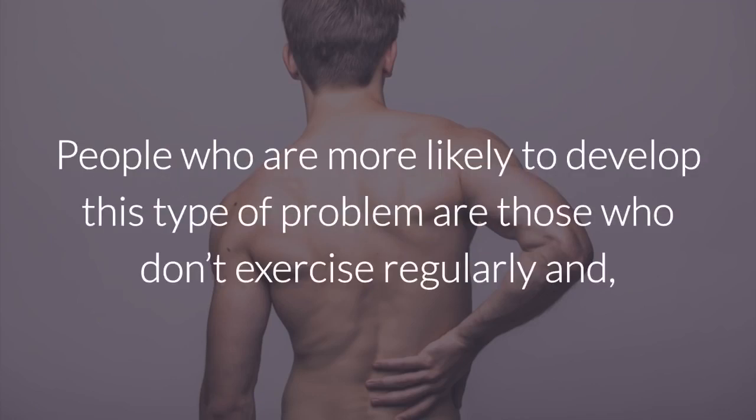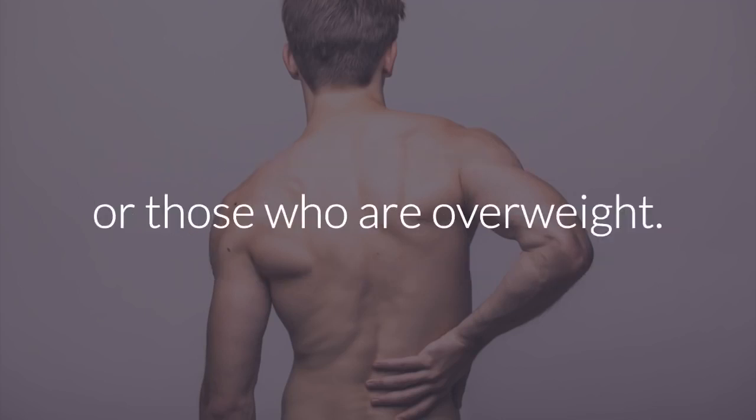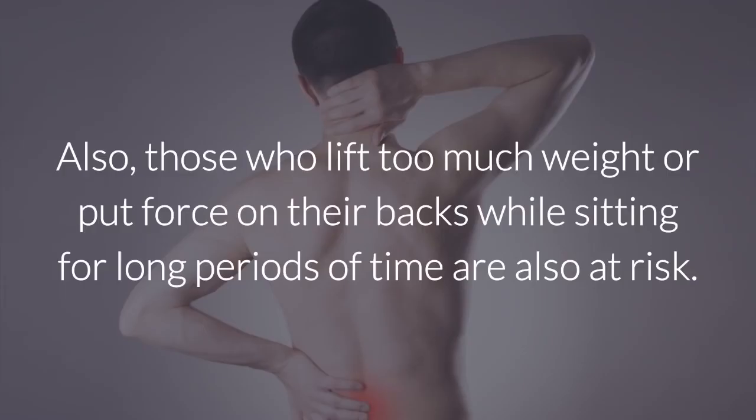People who are more likely to develop this type of problem are those who don't exercise regularly and/or those who are overweight. Also, those who lift too much weight or put force on their backs while sitting for long periods of time are also at risk.